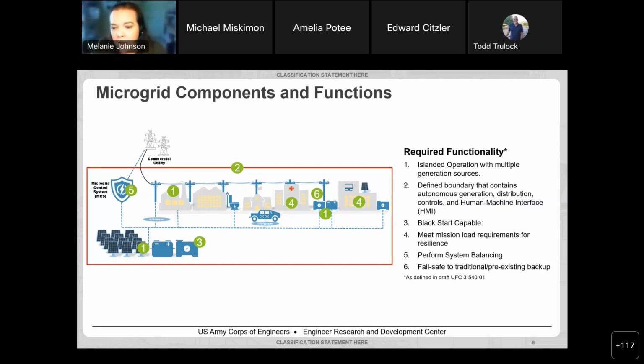which is, in some cases, a fairly tricky capability to provide. The UFC also requires that the microgrids meet mission load requirements to meet resilience requirements. So it's just sort of saying you have to have some reason to build the microgrid that coincides with your reason for needing energy resilience.